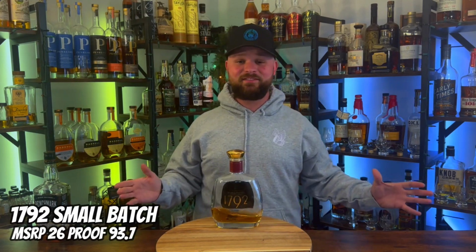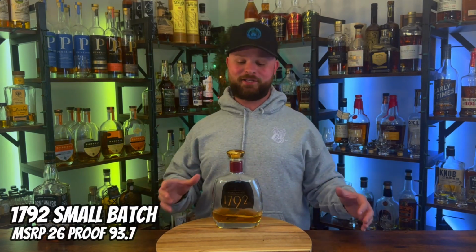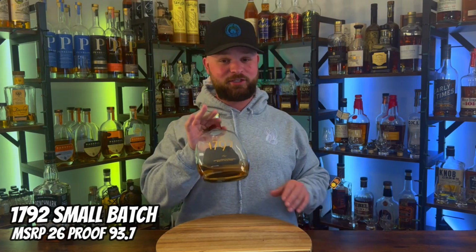Bottle number 2 here, we're jumping up a couple of dollars. We're hitting $26. We're over that $25 mark, but we're well under that 30. And bottle number 2 goes to 1792 small batch. And as you can see, I have enjoyed this bottle very, very much. It is a really delicious pour.